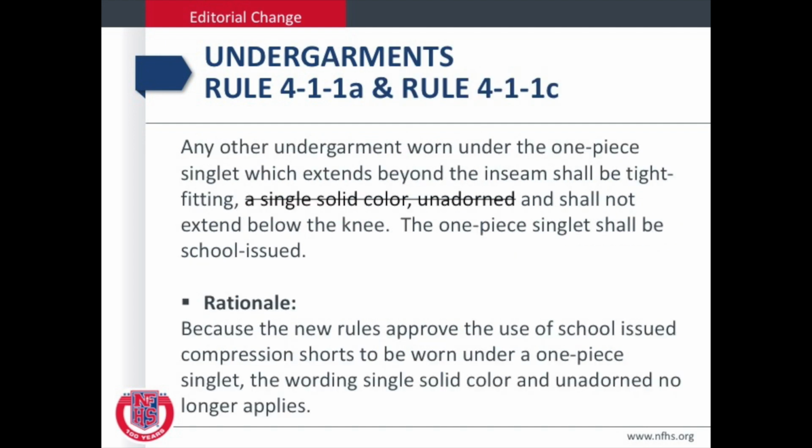Rule 4-1-1A and 4-1-1 Undergarments. The lined out wording has been removed from the rulebook and it now reads, any other undergarment worn under the one-piece singlet which extends beyond the inseam shall be tight-fitting and shall not extend below the knee. The one-piece singlet shall be school-issued. The rationale accommodates the new alternative uniforms, specifically compression shorts, which were approved last season.